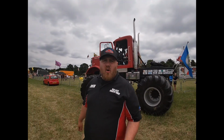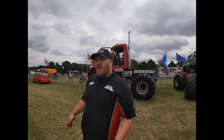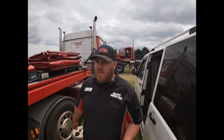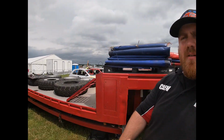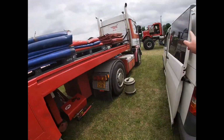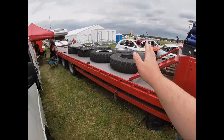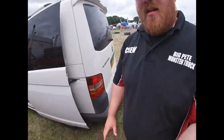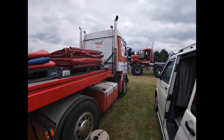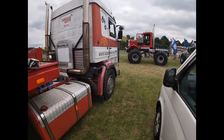Another popular question is, do we drive them on the road? No, not unless specifically asked for like a gala or something like that, or a carnival. But the way we get them from place to place is we put tiny little road wheels on, and they look very silly, but it's the only way to move them. They go on these tiny little wheels, and we take the big wheels off, and it all fits on this trailer wonderfully.